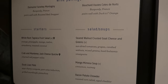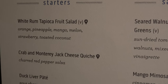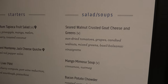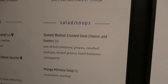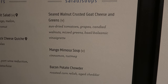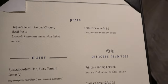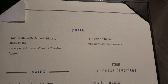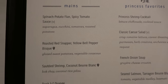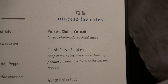Thank you. And then you get a starter course or a salad and soup course. So there'd be a white rum tapioca fruit salad, crab and Monterey Jack cheese quiche, duck liver pate, and then there's a seared walnut-crusted goat cheese salad, a chilled mango mimosa soup, or a bacon and potato chowder. Then there's going to be a couple of different main courses here. You've got pasta courses, and then all the different main courses here. Lots to choose from, so that's pretty neat. Also, there's a selection of Princess favorites. Now, these will be available every single night on the cruise.